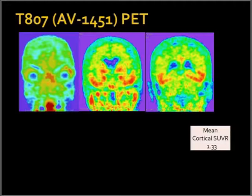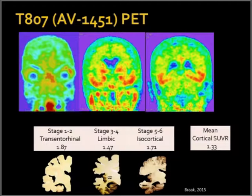Gil will be talking in more detail about tau PET and how it can be integrated, but I just wanted to show you for this patient. These are coronal images through the brain. You can see the temporal lobe uptake, and as we come posteriorly, you can see she's got it in the parietal and occipital lobe. So this is the concept of the Braak staging for tauopathy, where early on it's really only in the transentorhinal cortex, then it spreads into limbic areas until finally it's in isocortical areas.